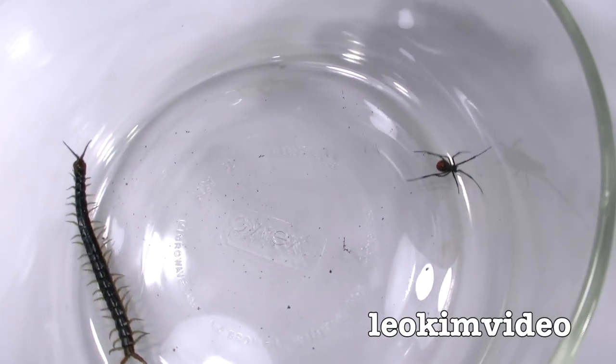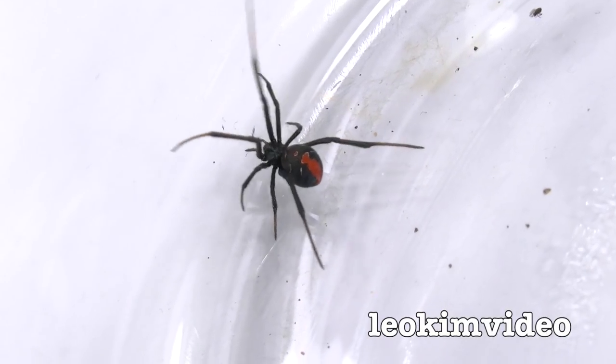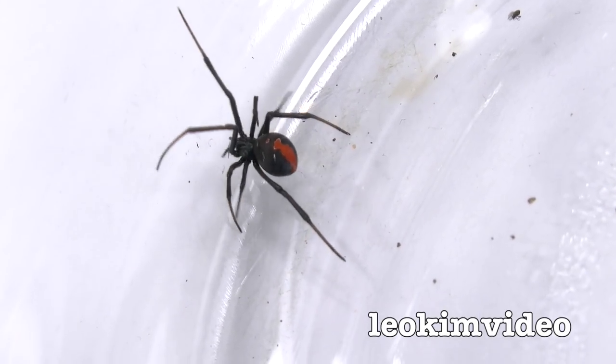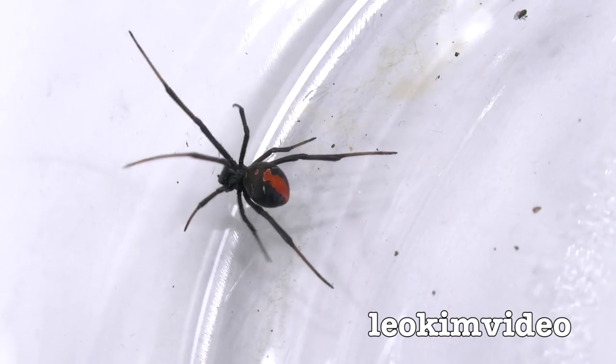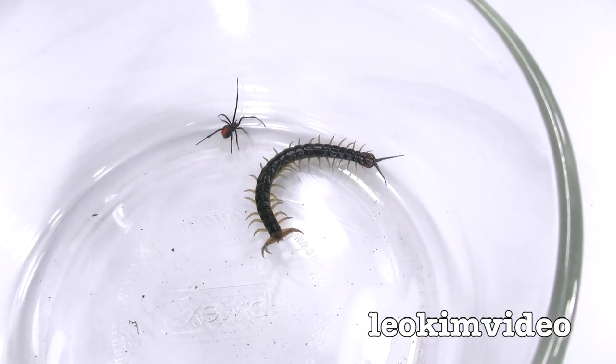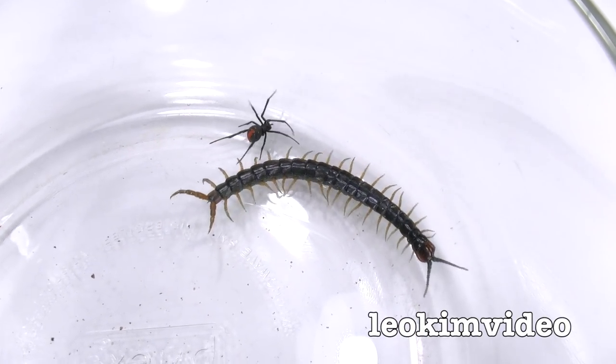Bit of a star mark going on here. Obviously, there's one on either side. That redback spider there, I'm classifying it as an adolescent. I found it right at the start of the spider season in Australia where I live. Now, if you ask me, I think the centipede is the aggressor in this game here, mind you.